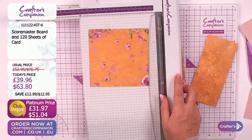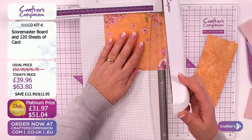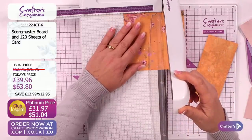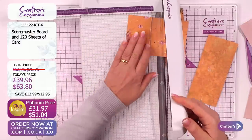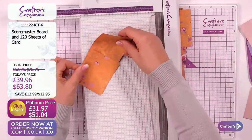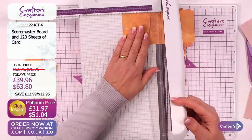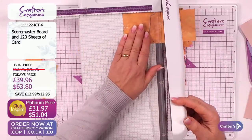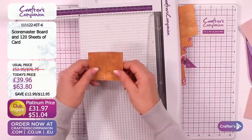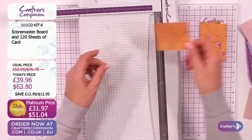So what I need is two pieces that are 3 by 3 and 3 quarter. So if I go 3.25 that way and then by 3... How can I get that out of... Oh, I can just about get that. So if I go 3.25 that way, there we go. That should just, I think that one is a smidgen smaller, but it'll be fine. I didn't want to cut into another piece of cardstock.